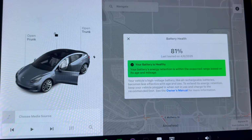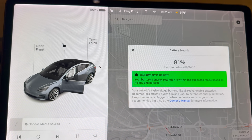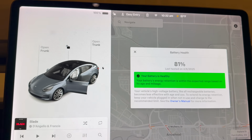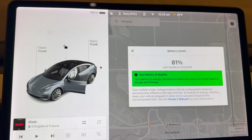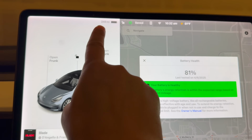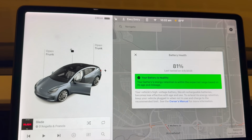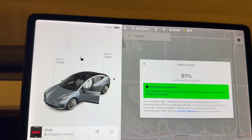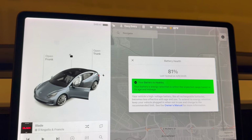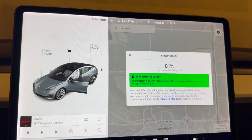Here we are, 81%. And I think that's exactly on par with what I was thinking. It's actually even pretty good. So now that we've got the data, this should have recalibrated. It used to show over 260 miles. Now it's only showing 248. Again, the car was showing over 300, maybe 310 when it was new. So we've definitely lost quite a bit of mileage. But hey, this car has been used pretty hard.